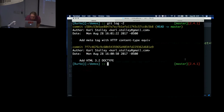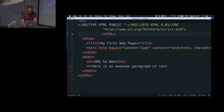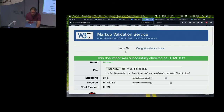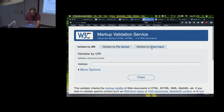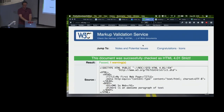Okay. So now we're going to paste in this new doc type for HTML 4.01 strict. Okay. And now let's see what happens if we go over to our validator. I want to just go to validator. Okay, let me just do direct input again so I can check it. So I'm going to check this thing. And it tells me that this document was successfully checked as HTML 4.01 strict.